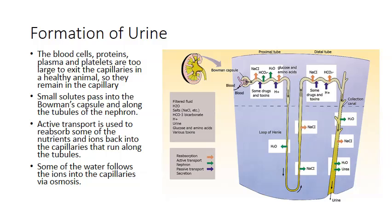So active transport's actually used to try and conserve or reabsorb some of those nutrients and ions, and of course the water just flows back with them to balance that concentration gradient.